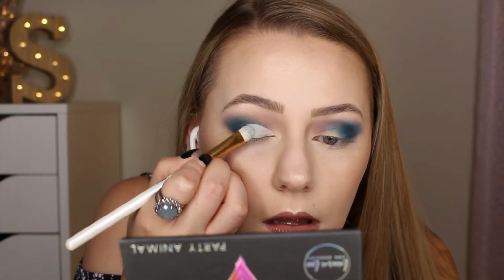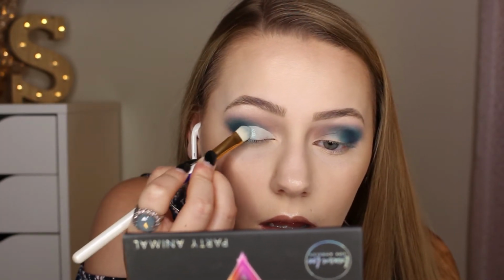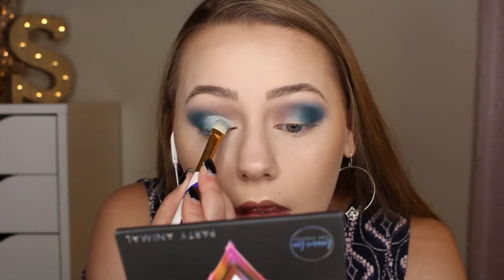And I'm going to apply the color Aquamarine on the middle part of the crease, and I'm going to apply that using a shader brush. I'm going to go into the Morphe M167 brush. And on the inner part of the eye, I'm going to go into the color, actually, let me see. I'm going to just apply that to the whole lid. Yeah, I've got another vision.